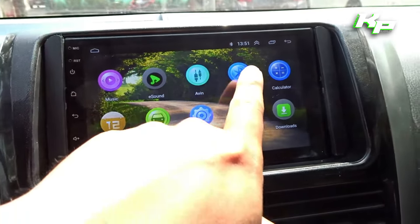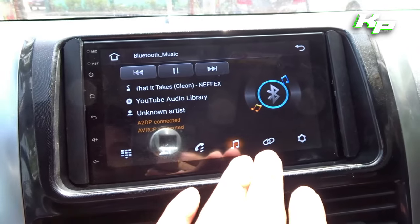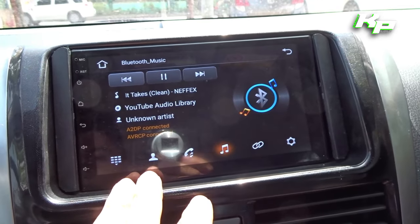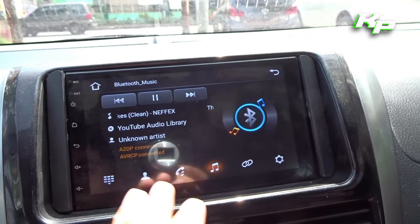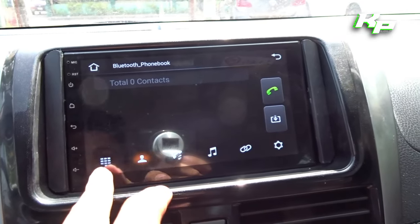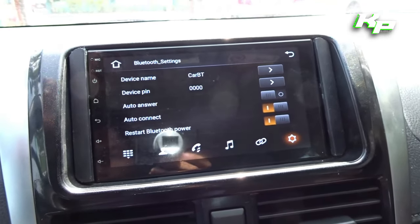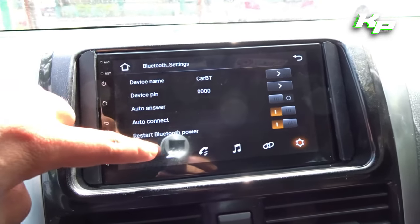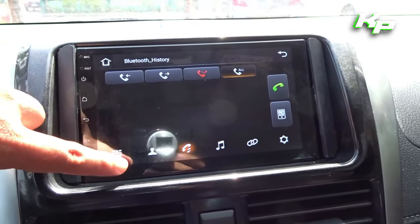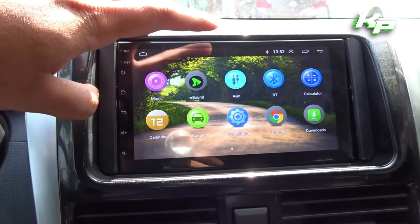That's pretty much it. Let's go back to the Bluetooth menu, whereby your Bluetooth menu contains your phone menu, your audio system, and whatnot, like your dial pads, contact details, and your settings that you can connect to your phone through this infotainment system, and your call history. You can disconnect it if you want to.